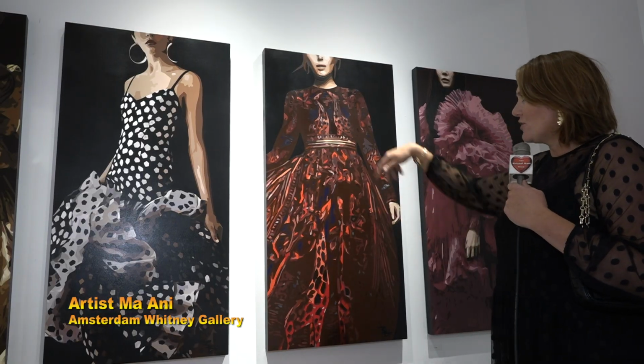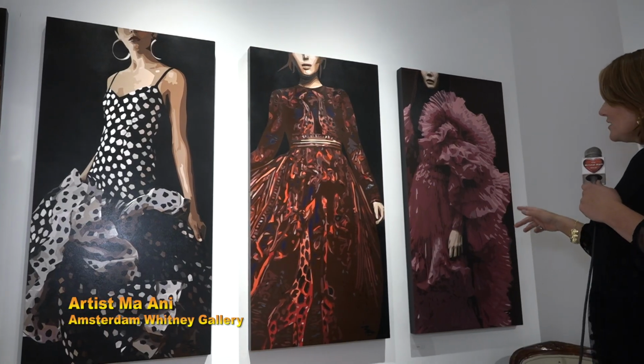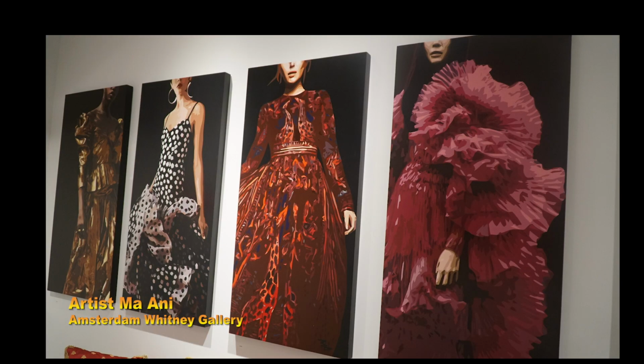This one is called Giraffe, and I like this one a lot because I'm a giraffe and she has giraffe on her dress. And this one is called Ruffle, but Miss Ruthie calls her Frou-Frou, Frou-Frou in French.